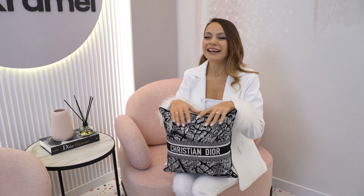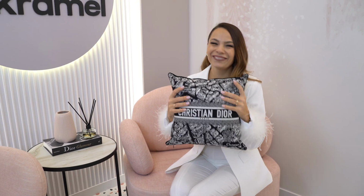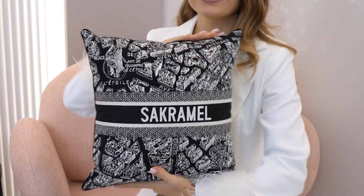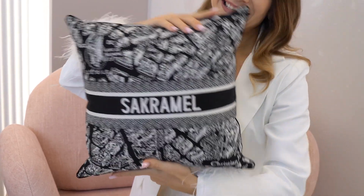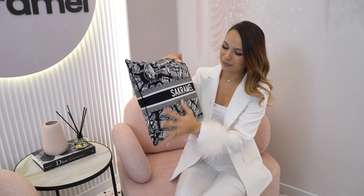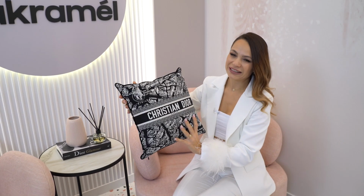I realized that my husband bought something for me. I thought about this pillow, but it could also be a bag or something. But then I opened the box and saw it. I was blissfully happy. Here's the main nuance of this pillow. On the back, ta-da! Sakramel. It is our personalized embroidered Dior pillow with a map of Paris.